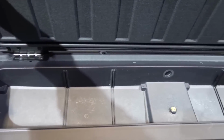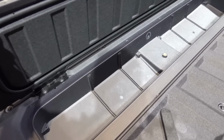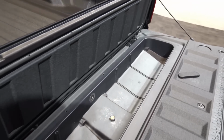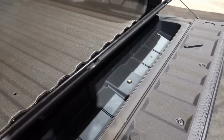And if you open it up, you can see you do have a sealed weather compartment. It does have a rubber gasket here with a good amount of storage inside. You can see you do have a threaded insert in the middle. So this is a very neat system, and I think I would definitely option this or try to option it on the pickup truck if I were to purchase one.